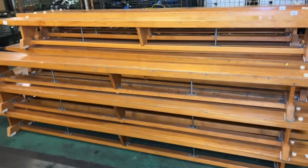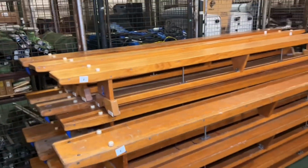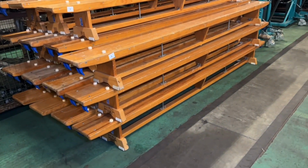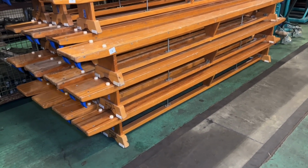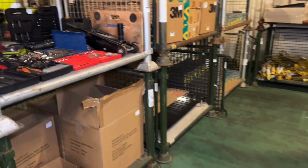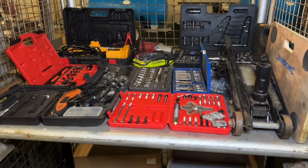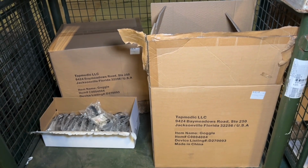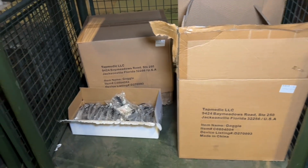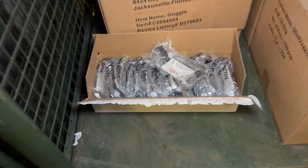So these are definitely deemed as oversized here, so just please bear that in mind. The old school gymnasium type benches run from lots 468 to 471, and then come around to these stillage cages here. A selection of garage tooling, workshop equipment, and in these boxes here we've got the medical goggles, the Tap Medic goggles, as we've featured over the last few months. We've got some more in this month as well. It's at lot 473.